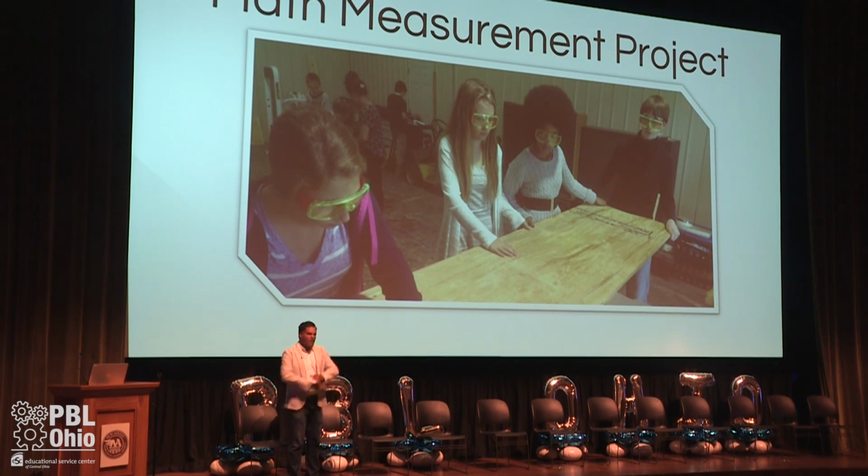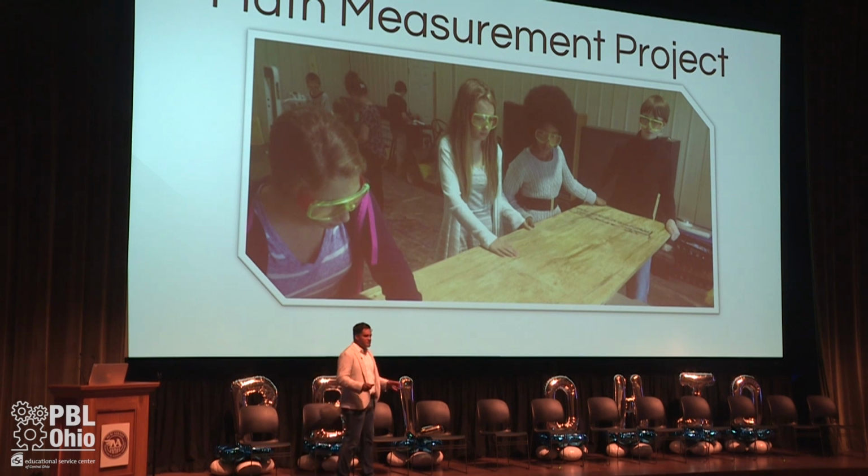And so we had a problem. We bought all these laptops, like so many of your districts did, to prepare for online testing. But the problem is we couldn't afford the laptop carts to go with them, which are really expensive, by the way. And so we had a great math teacher who's actually here today. He'll be here to talk, who came up with this idea and said, well, why don't we have our kids actually build the carts for us?